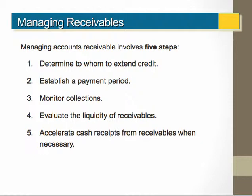Typically, larger companies will have credit managers who will make the decision about how much credit to extend to a customer, and they will monitor those collections, and at the point a customer is not living up to their obligation of paying you, that credit manager will make the decision that that customer will no longer be able to buy on credit terms.